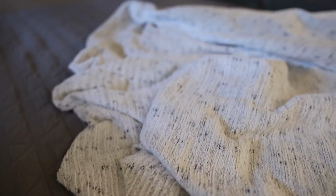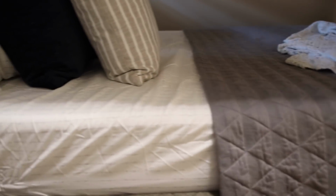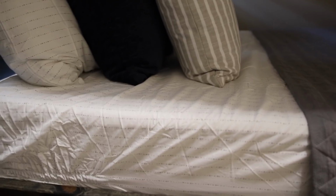So let me show you how it looks up close and personal. Look at that. Different textures, different pattern. I mean, it just looks really, really good. I'm not finished yet with decorating the rooms. I still have a little ways to go, but everything is starting to come back together the way it was when I redid the rooms a while ago, but I think this time it just looks better.